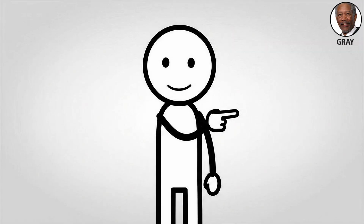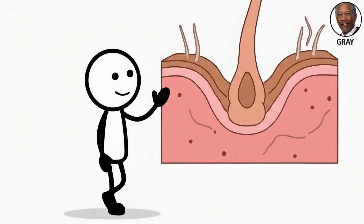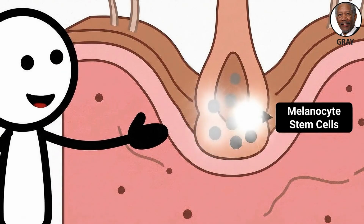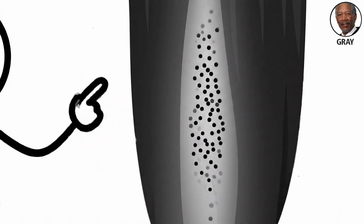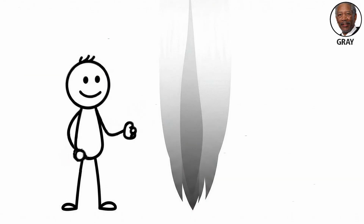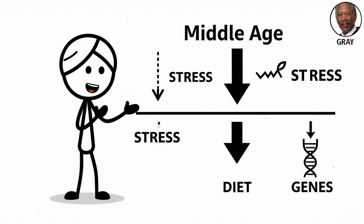Gray hair. Gray hair does not represent a separate genetic color, but rather a loss of pigment production that occurs naturally with aging. Inside the follicle, specialized cells called melanocyte stem cells gradually deplete over time. Without them, new hair growth contains little or no melanin, resulting in strands that appear gray, silver, or white depending on how much pigment remains. This process typically begins in middle age but can occur earlier depending on genetics, stress, and nutritional factors.